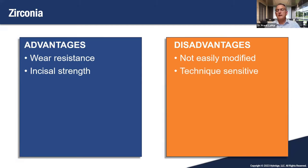They're technique sensitive. Any laboratory that does zirconia will tell you that when zirconia is milled, it's milled out of what's called a green state or green stick. That puck is just compressed powder, and it's a little bit like chalk. So once it's milled, it has to be handled very carefully until it's sintered. And if you can mill it and handle it and recontour it and stain it and then sinter it without straining the zirconia in its green state, then it'll sinter and it'll give you the intended strength.